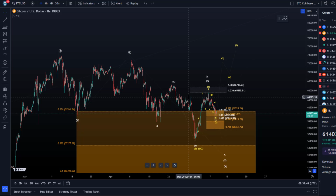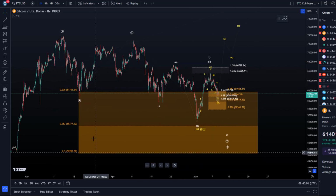But this is Bitcoin's next attempt now to reverse, okay? The bulls now just need to turn up. And we're dealing with a support zone. It's quite simple, this chart. We're dealing with a support zone in large, okay? So this is the overall bigger picture support zone. It's between 50.7k and 61.7k.